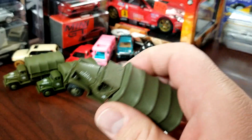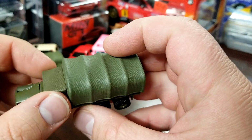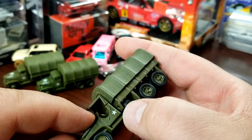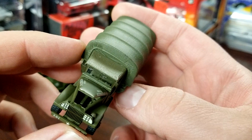Snap this guy out. Pull him out, the details. So he's got that little bit of a canopy change on here, kind of a folding top canopy. It's all the same details, though. Still the same basic rolling chassis. Same details down in there.